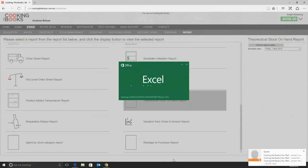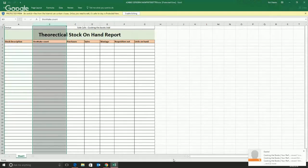a nice Excel spreadsheet for you showing your stock description, stock take count, purchases, sales, wastage, requisition out, units on hand, all that information so that you can see how much you should potentially have on hand at any given time. Obviously, this is completely theoretical. If you haven't entered in wastage, you won't get a valid report because we don't know that it's been used. So never rely on this in terms of actually working out what you've got on hand. Just use it as an indication.